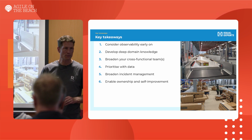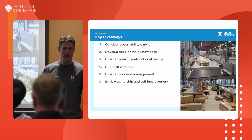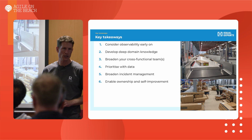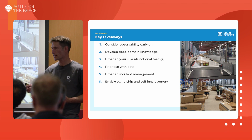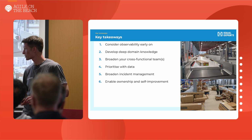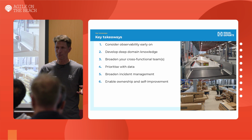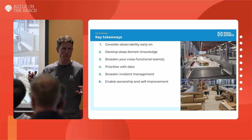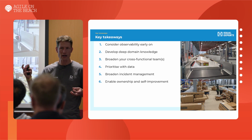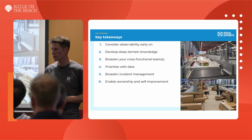Think about your incident management as well. When you're next faced with a production issue, consider if there are people that aren't in your response team or aren't in your postmortem that actually could have helped solve the issue or contributed to the issue that you need to include. And finally, think about teams of people that are involved in your system that may not be aware of it, or may not have enough ownership of their part of the system that is contributing to some of the issues that you see.